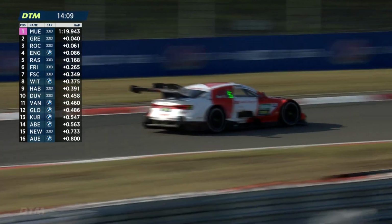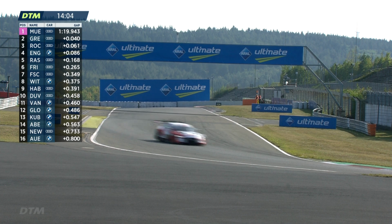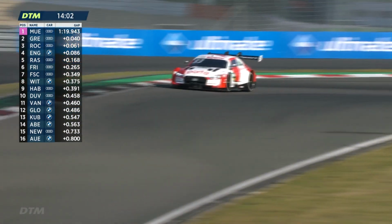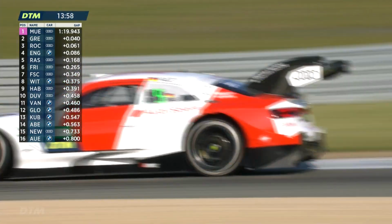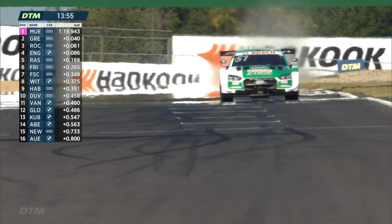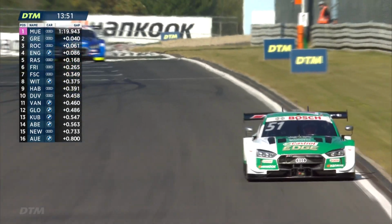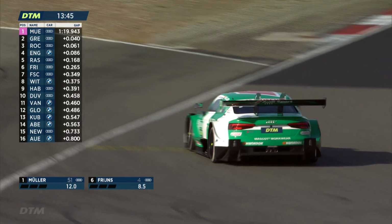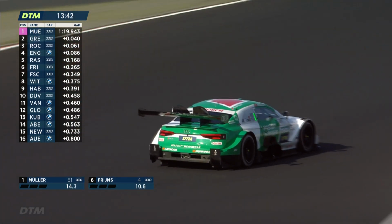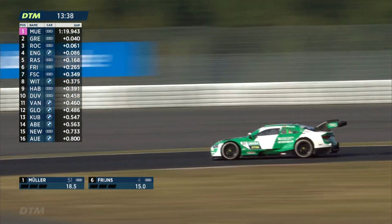My powers of ID were accurate. It is René back out again, having studied the data that was presented to him. He will now try and improve upon that 1:20.111 that has given him that current P5 place in this free practice session. Nico Muller, P1 in the Drivers' Championship points, and P1 in this FP2 session at the moment with a 1:19.943.